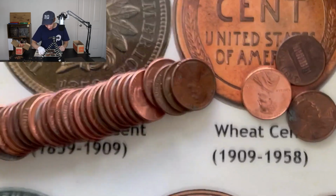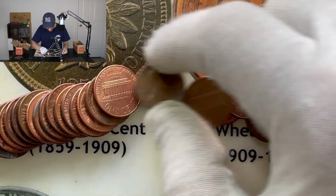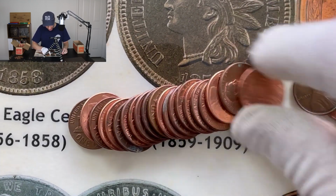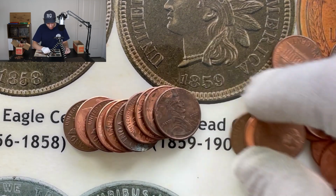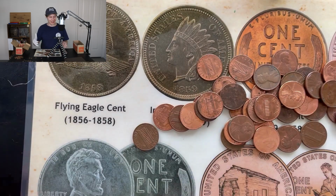But anyways, guys, let's go ahead and go through the rest of this roll, see if there's going to be anything else here, and then once we get down to the end of it, we'll go ahead and put that coin into the collection, finally filling out that hole. And I think it might even fill out the entire page. So let's go ahead and do that now.